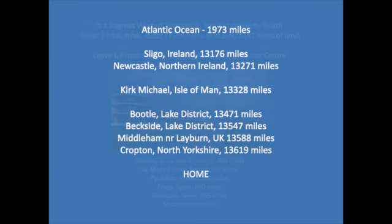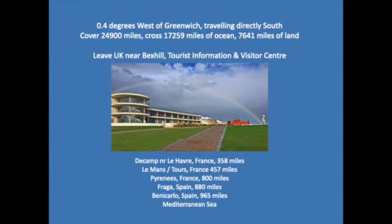So I thought, well, while I'm doing this, I might as well look at the longitude as well. It's one of those things, you can't get it out of your head, can you? So what happens if you go directly south? We are 0.4 degrees west of Greenwich.